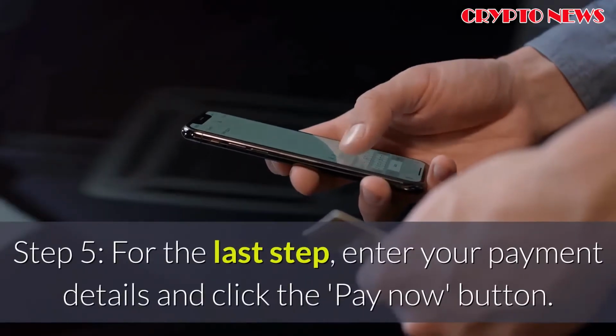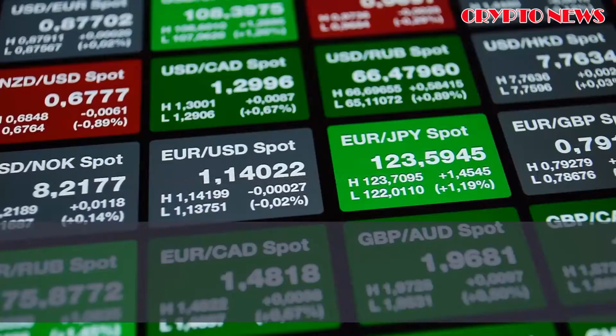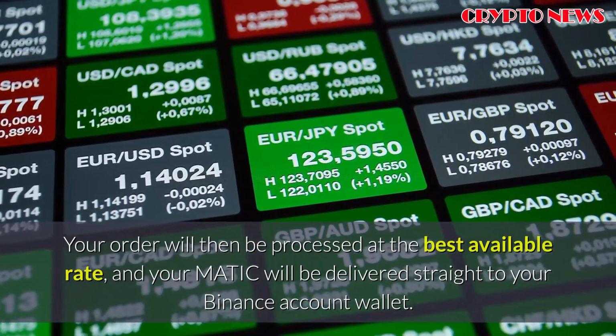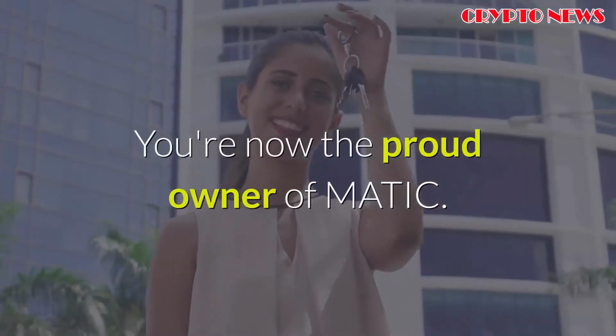Step 5. For the last step, enter your payment details and click the Pay Now button. Your order will then be processed at the best available rate, and your Matic will be delivered straight to your Binance account wallet. That's it. You're now the proud owner of Matic.